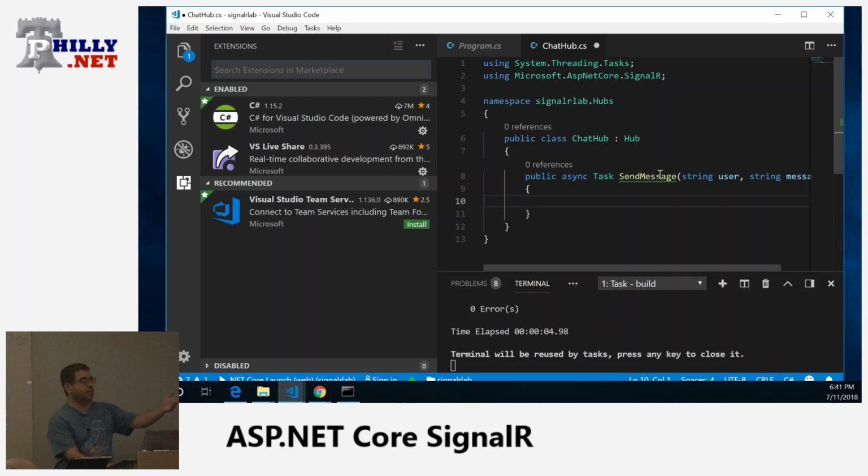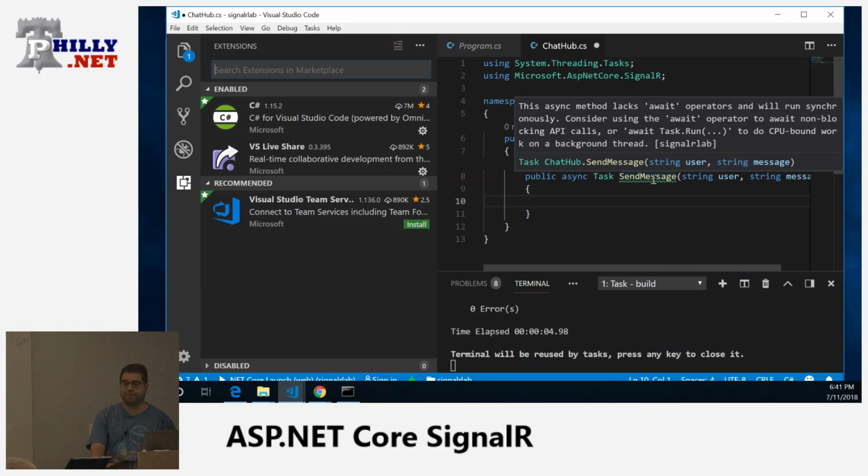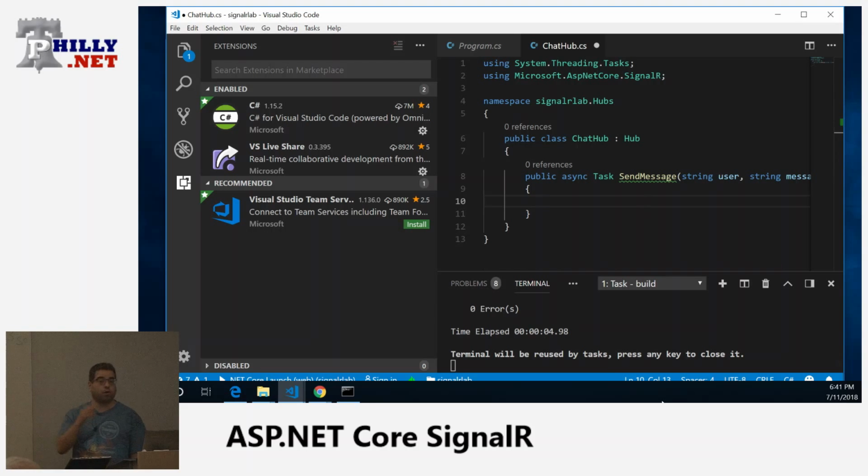Heck, it's even complaining to me that I didn't await anything in this async method. So if you're new to SignalR, or maybe you remember SignalR, some things you might notice here is I'm getting async support just right in the box. We had that before, but we have it in more places now in SignalR, which is really cool. And what I've defined here is that from JavaScript, I'm going to call this method and pass it 2 arguments. And by the magic of David Fowler and Damien Edwards and everybody who's worked on this since, this is going to get called. And that's really cool.